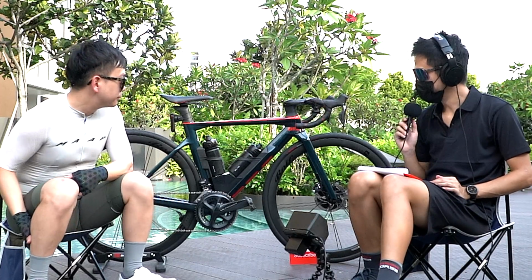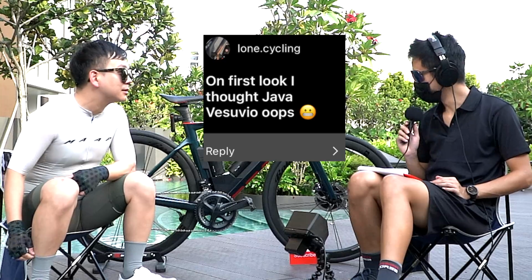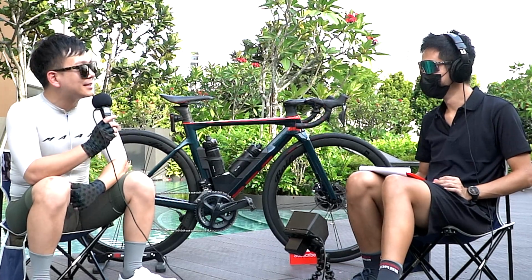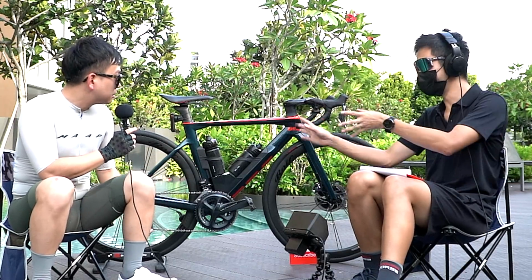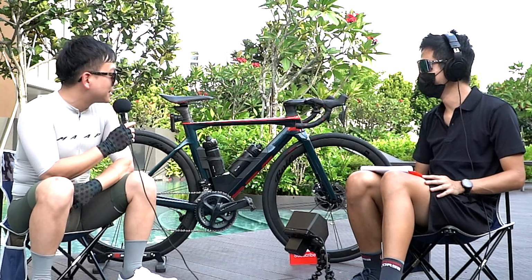Are you familiar with Java bikes? Have you heard of Java? He says he thought this bike was a Java Vesuvio. I've heard of Java, but I've never really seen that bike. I don't know, do they come with the integrated bottles? The shape looks a bit like it, I don't know who copied who. Most probably Java. Oh, really? I will try to Google later. I've never seen it.